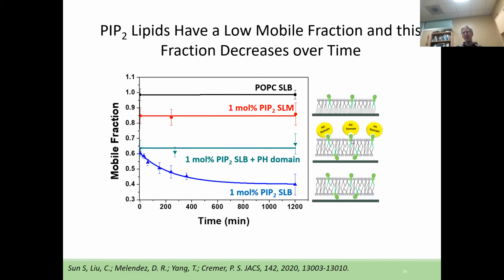So if I run this assay in the presence of about 100 micromolar PH domain, then I start out at about 63, 64% mobile fraction, and 20 hours later, that mobile fraction stays identically the same. So it seems to be that it's this lower leaflet that's responsible for this problem here of becoming immobile.